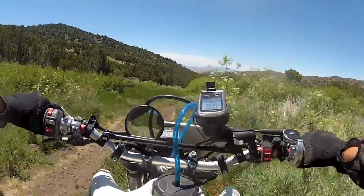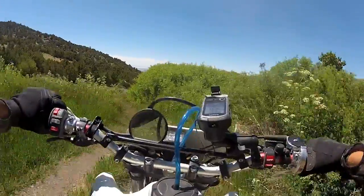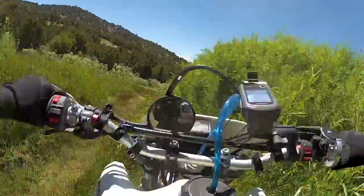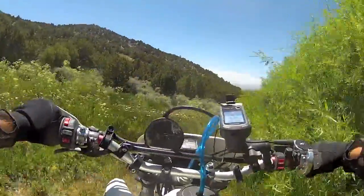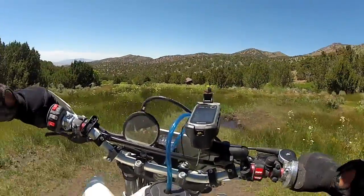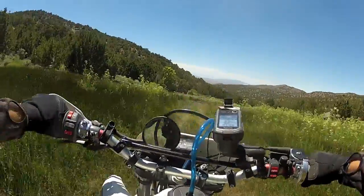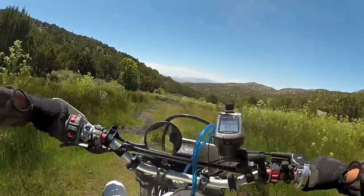There in the distance, coming down out of the higher country. Didn't expect to see this much water back here.